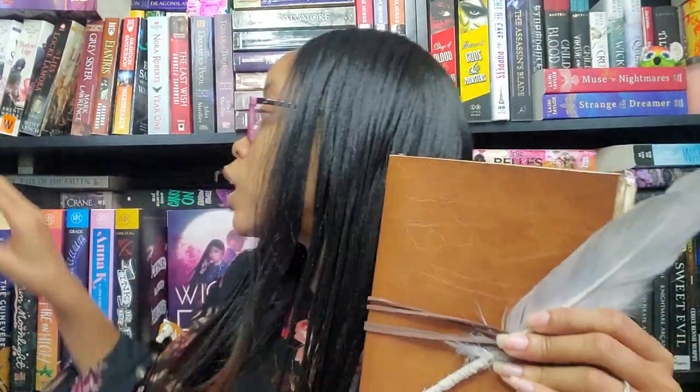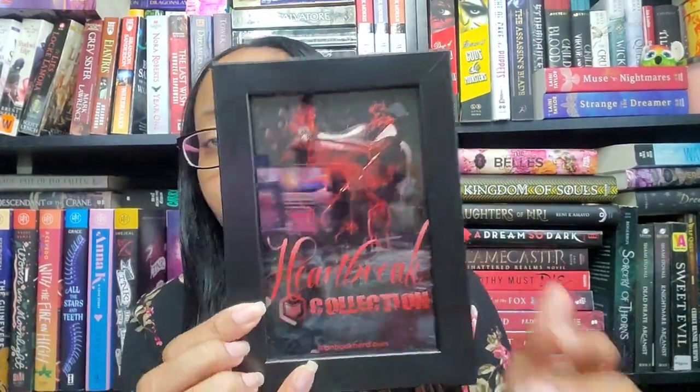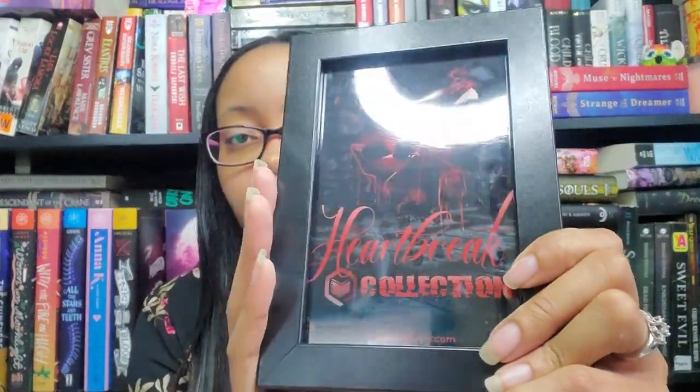So she created this book box in which you get a variety of things. Some book boxes have t-shirts, some have tote bags, some have journals. This journal here I got from the Vintage Collection. This one I got from the Heartbreak Collection, and it's just a picture frame with the Heartbreak Collection image on it. Sorry guys, but you can always take the picture out and put something else. So I've gotten some useful things. I've gotten lip balms, lip glosses, it's amazing.